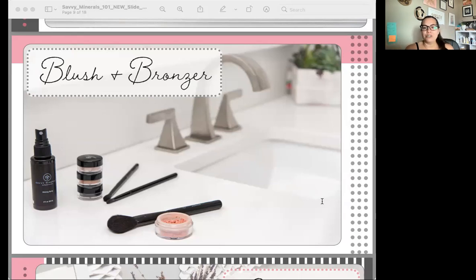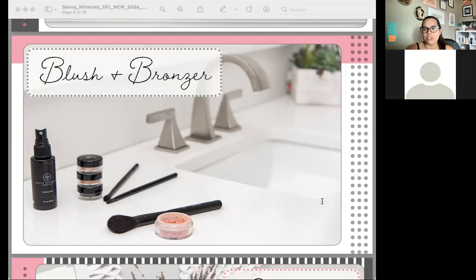So nothing says natural youthful beauty like blushed cheeks. Savvy Minerals Blush boosts your natural radiance. The mineral-based ingredients are finely ground to provide a smooth, luxurious application. This also helps the product go on flawlessly, creating buildable color that blends well for all day wear.